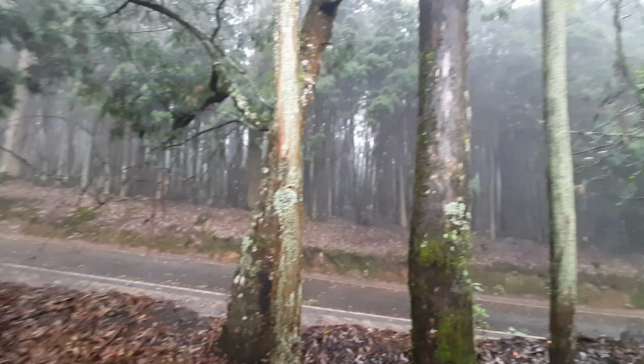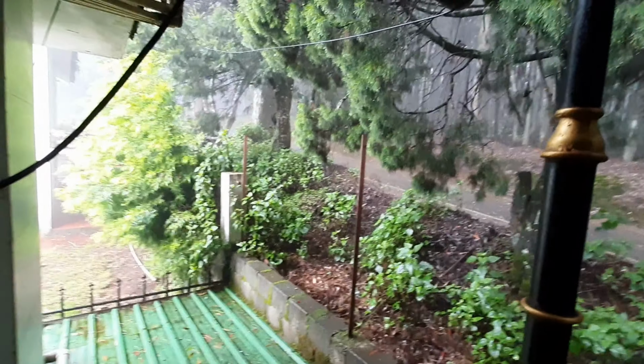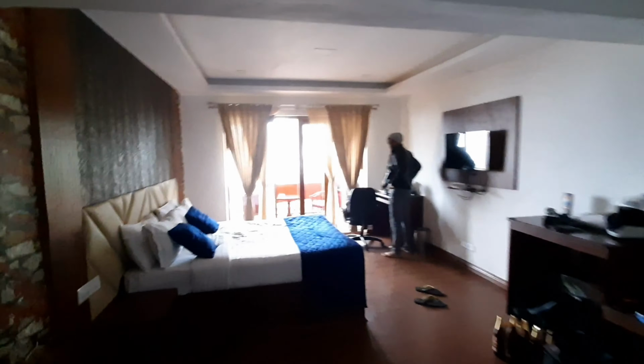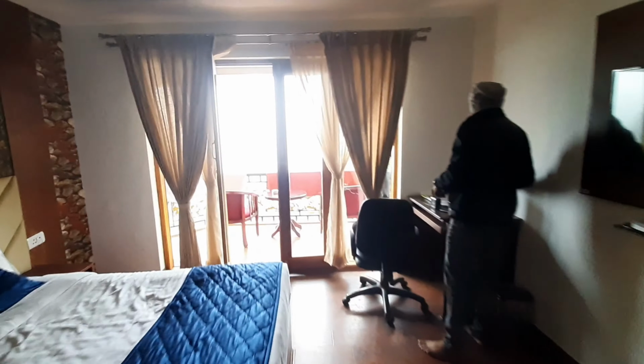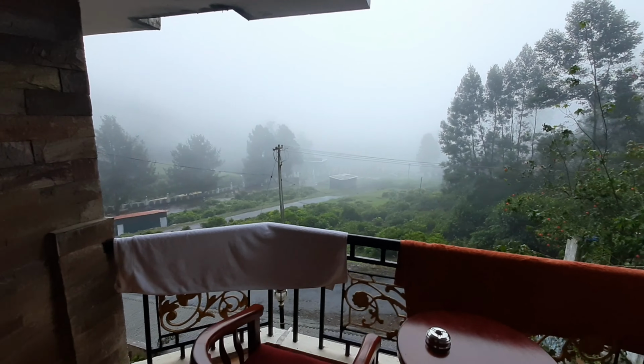unfortunately Doddabetta as well as all the other tourist locations are closed right now due to COVID restrictions, at least at this point of time, and we are going to be spending time in the room and the surroundings of this property. The bathroom and the toilet were so good, almost brand new, and the room was in top shape as well. But the best part of it all was this gorgeous balcony.